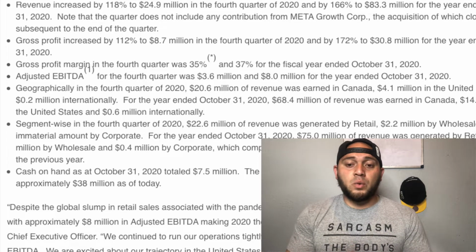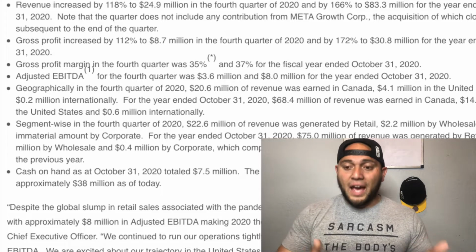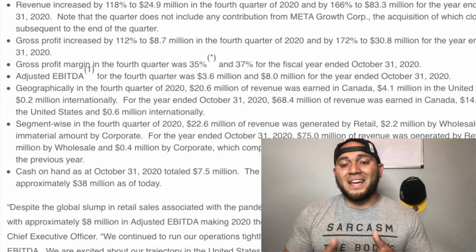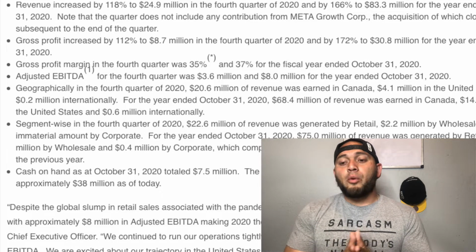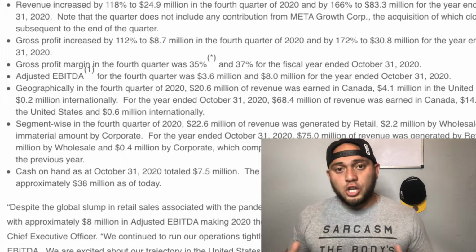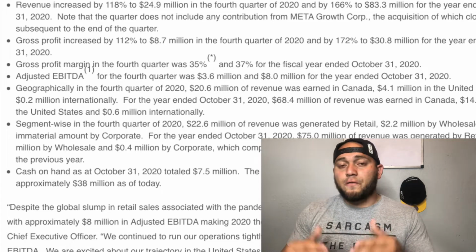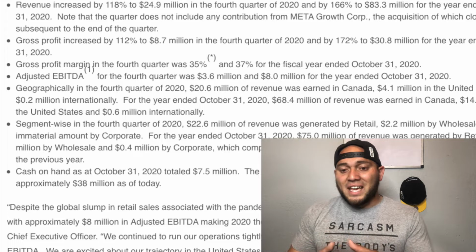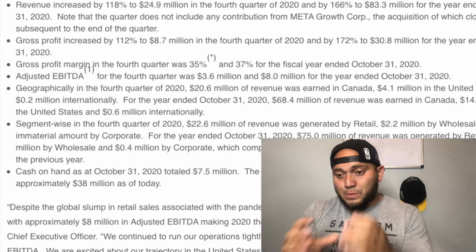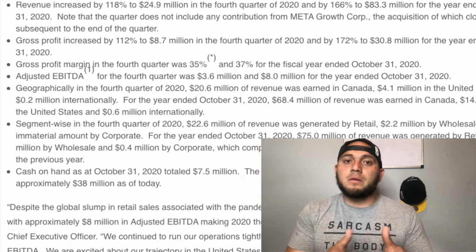Geographically, in the fourth quarter of 2020, $20.6 million of revenue was earned in Canada. Obviously, it's a cannabis-based company, right? $4.1 million in the US and $0.2 million internationally. Okay, so $4.1 million in the United States, that's something to, I guess, worry about. But long term, if the United States does legalize marijuana, that number is going to increase for High Tide. And as long as the United States starts giving them some sort of revenue and that specific category starts to increase, High Tide will probably be a company to buy into.